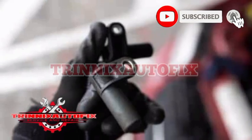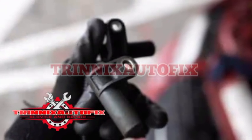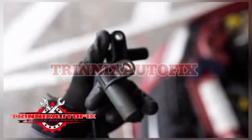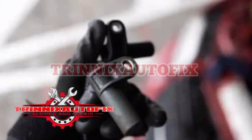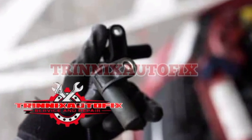But while these are the most common symptoms, they aren't the only signs that can point you toward a faulty crankshaft position sensor. We'll take an in-depth look at the signs of a bad or failing crankshaft position sensor to look for. 1. Check engine light.